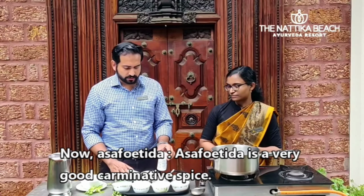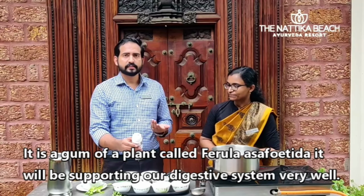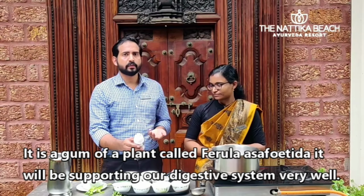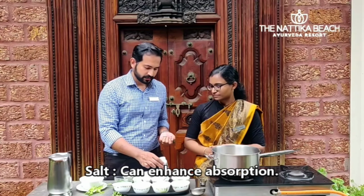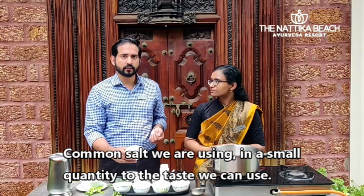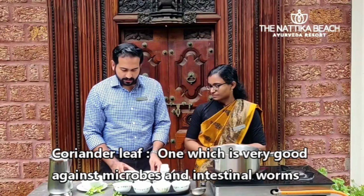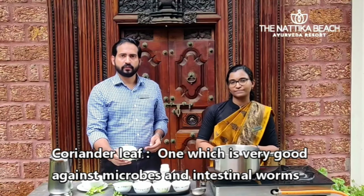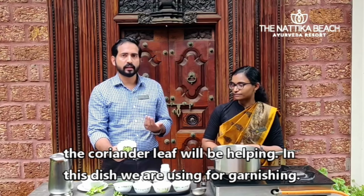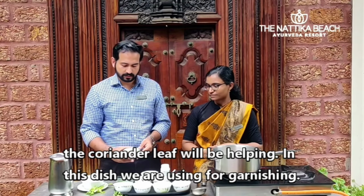Now the asafoetida. Asafoetida is a very good carminative spice. It is a gum of a plant called Ferula asafoetida. It will be supporting our digestive system very well. Salt can enhance the absorption. The common salt we are using in a smaller quantity, to taste. And the coriander leaves, which are very good against microbes and also intestinal wounds, will be helping. In this dish we are using them for garnishing.